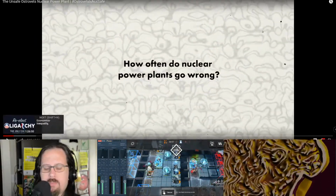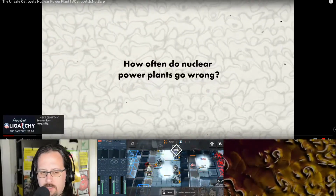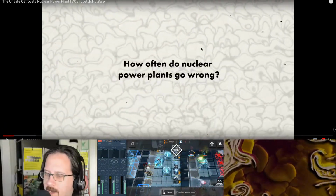How are you going to have something worse than Chernobyl when you don't have the positive void coefficient? How's that going to happen?